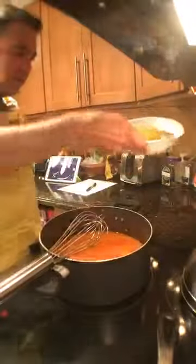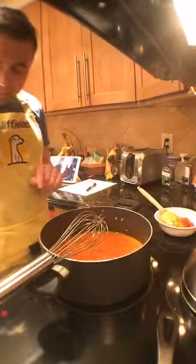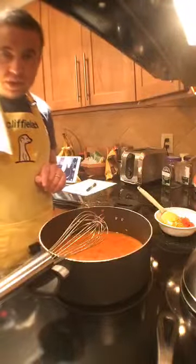Dipping sauce. So this, we got our dipping sauce over here. That's gonna sit right there. This is gonna basically simmer until dinner. However, there are 28 minutes to go on the chicken.